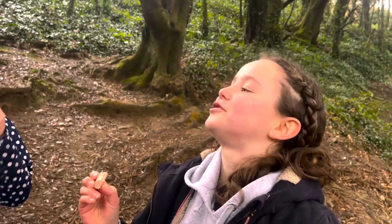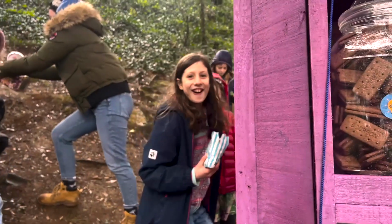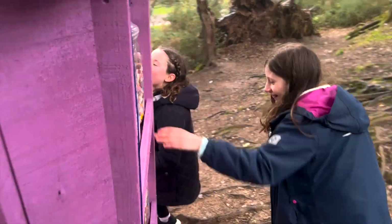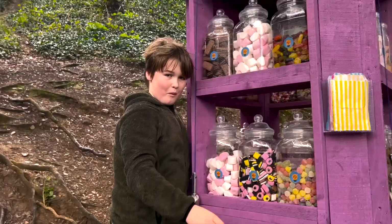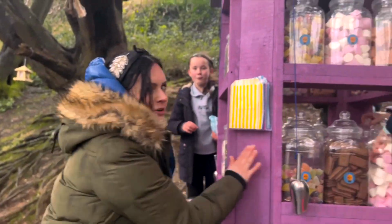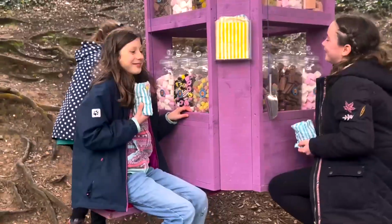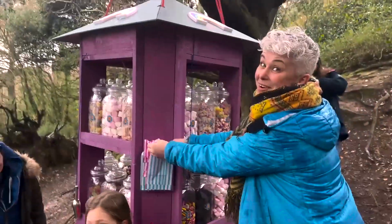This is awesome. Are you filling your pockets, Evie May? No. Did I catch you filling your pockets with sweets? Gonna go around this side now. You're just hugging the human feeder. This is great. Everyone needs one of these. Every wood or park. More of these, please. There's some good bird impressions going on. It's not just for children.